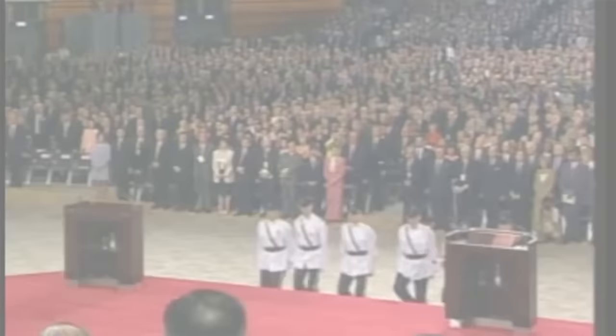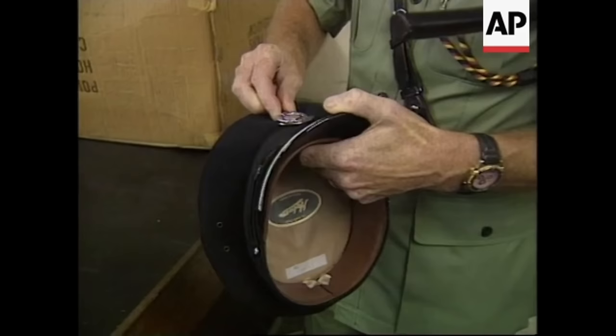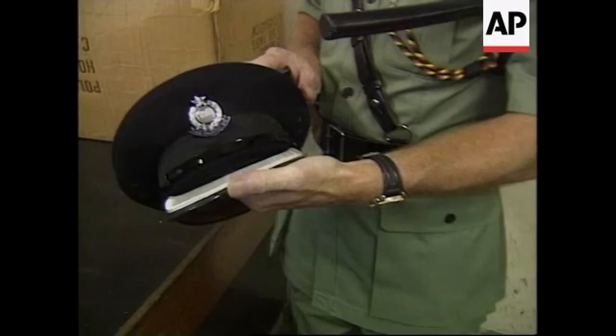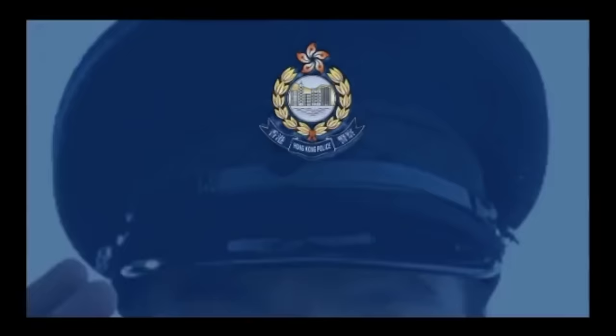As the clock struck midnight on the 1st of July 1997, the Chinese People's Liberation Army crossed the Hong Kong border. The British crown on the officer's cap badge was replaced with a Bauhinia flower with 5 small stars on it. And the Royal Hong Kong Police officially turned into the Hong Kong Police Force.